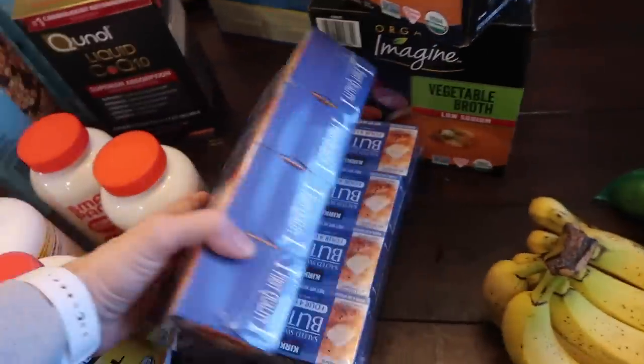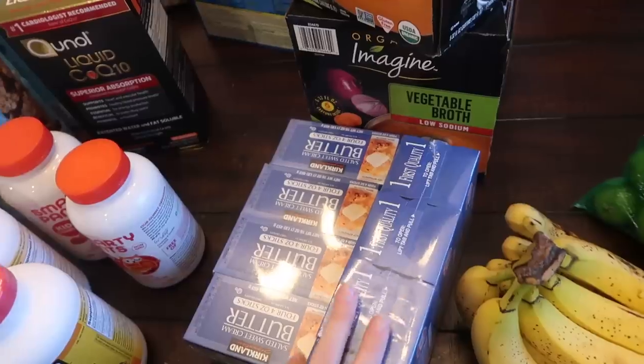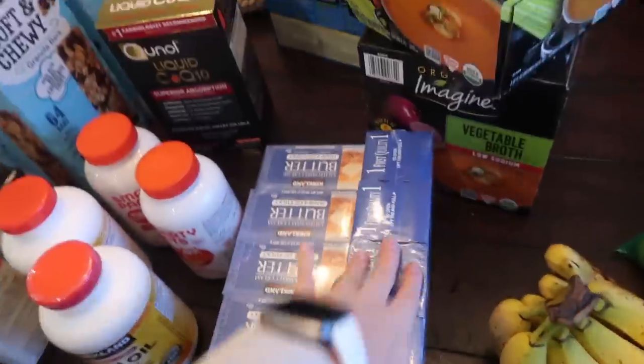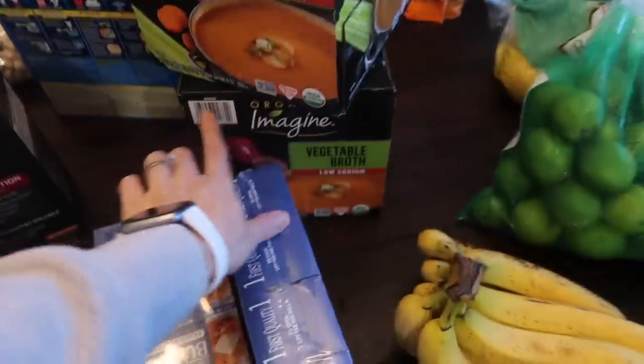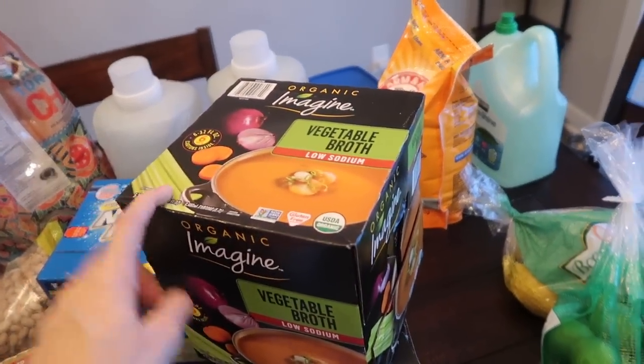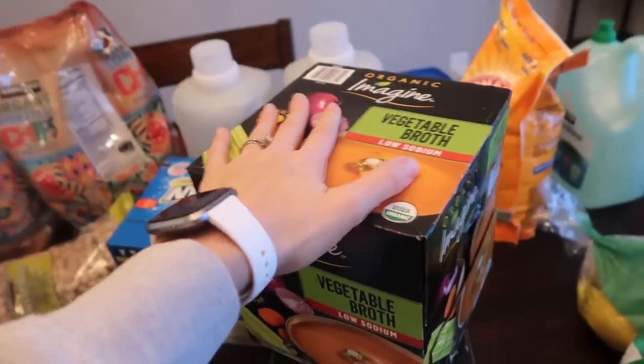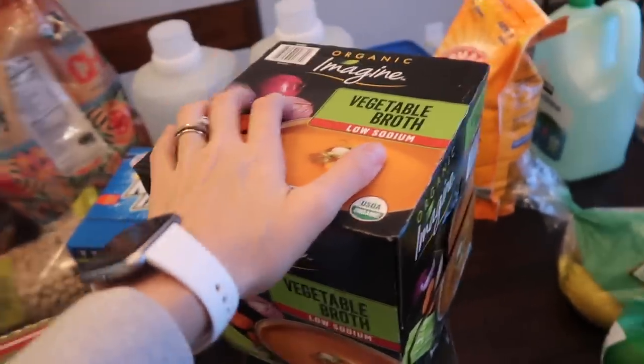Then we have two things of butter here. This is a lot of butter and we go through it big time. And then we have two boxes of vegetable broth. This has 6 cartons inside. And this stuff is so, so good. This will make any soup recipe delicious.